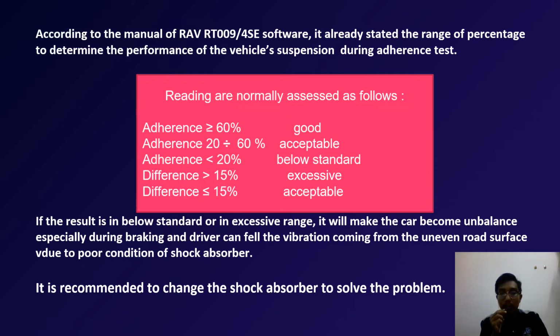If the result is in the below standard or excessive range, it will make the car become unbalanced, especially during braking, and the driver can feel the vibration coming from the uneven road surface due to poor condition of the shock absorber. It is recommended to change the shock absorber to solve the problem. I think that's all from me.